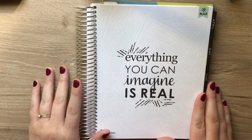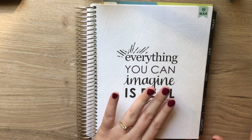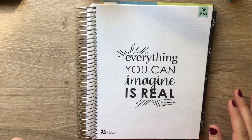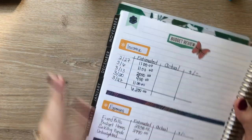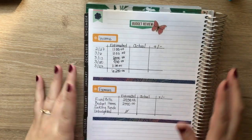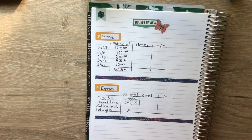I personally use an Erin Condren Deluxe Monthly for my budgets. You get 5 note pages per month for whatever you want. I like to use mine for budgeting. And on this page, right before your monthly view, is where I put my budget review page. The budget review page will probably change here.